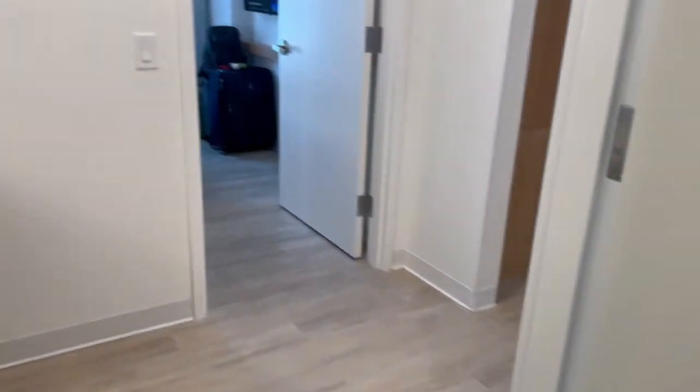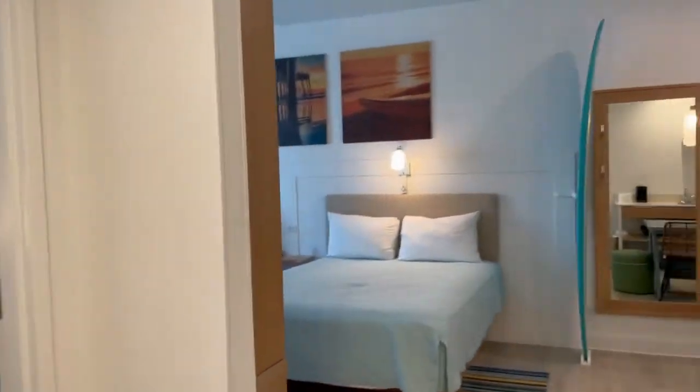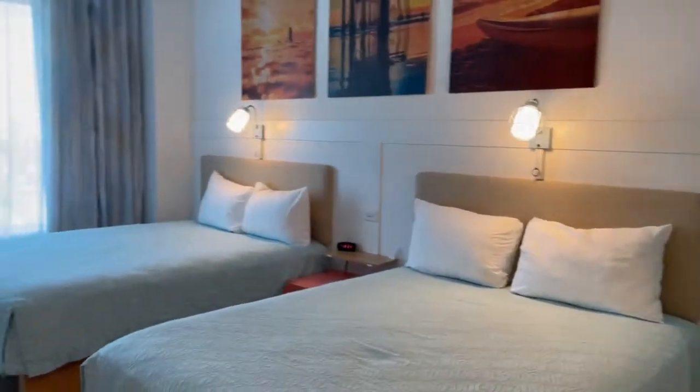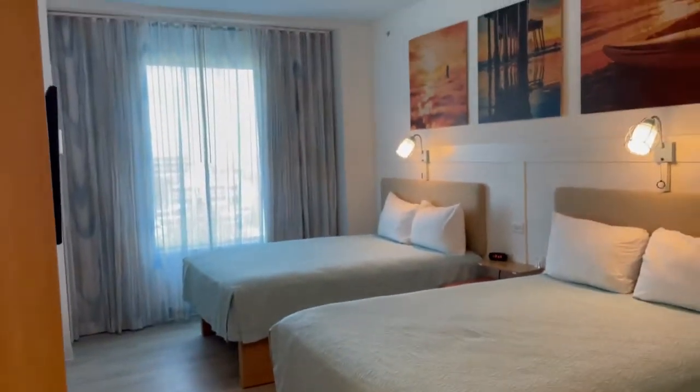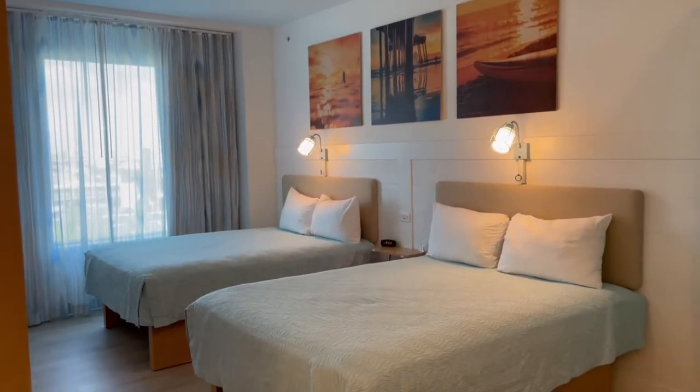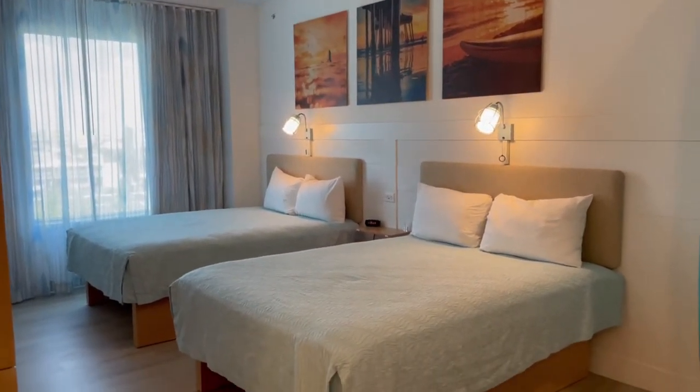So again, this is our value resort category. It depends on what season you're going, but it's around, you guys, $120 a night to stay here. So that is very budget friendly, and especially the fact that it will accommodate up to 6 guests is very nice.